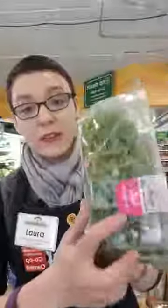So, first one. You may have heard the term rocket before. Well, rocket is just the English word for arugula. So whenever you see this adorable little green, slightly spicy thing up on the shelf in a grocery store, arugula and rocket are the same thing. If a recipe calls for one, you can go ahead and use the other with no problems. So that's number one.